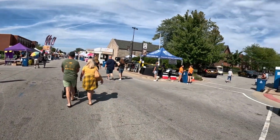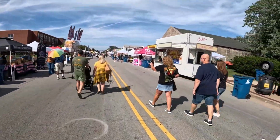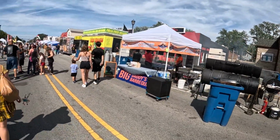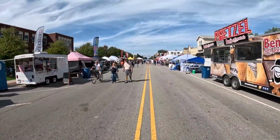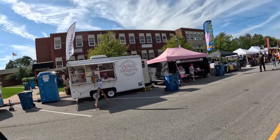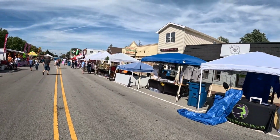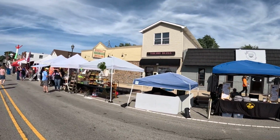All right, so we're at Broad and Columbia right now. You can see the streets there. Over there, you see the Vegas bar. Here in the background, you see Franklin School. ATI Physical Therapy. Salon Bliss.